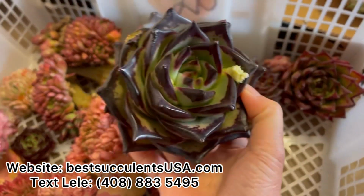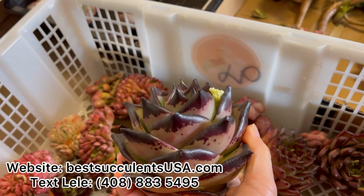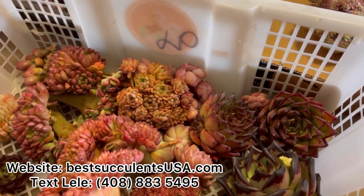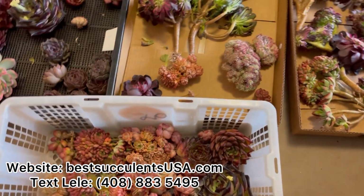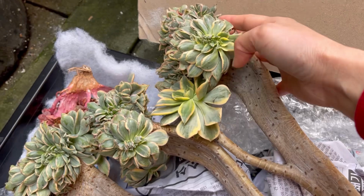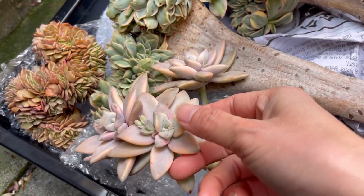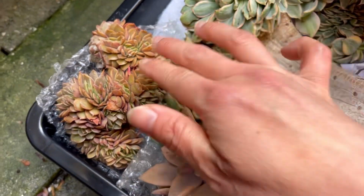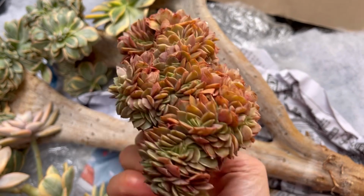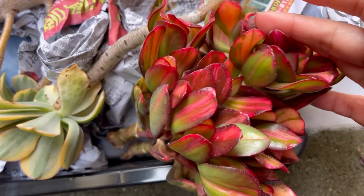This one very big and heavy. This one is so dark, so black. I have huge sunburst from Korea. This one some variegated plastic. Variegated jay.